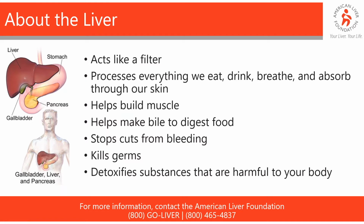Okay, the liver helps to build muscle. Again, it takes nutrients. One of the things that we most know about is that the liver makes bile. Bile is that acid that is produced, that goes into our stomach and into our intestines, that helps to break down and to digest food. Often you'll hear the phrase biliary. So whenever you hear the word biliary being used, it's referring to bile or bile ducts, that are all part of what makes the liver so important and the work that the liver does.